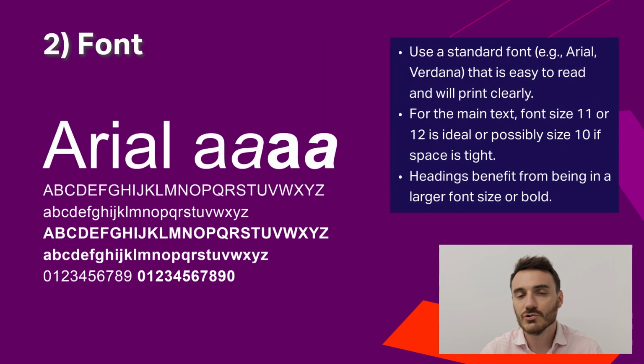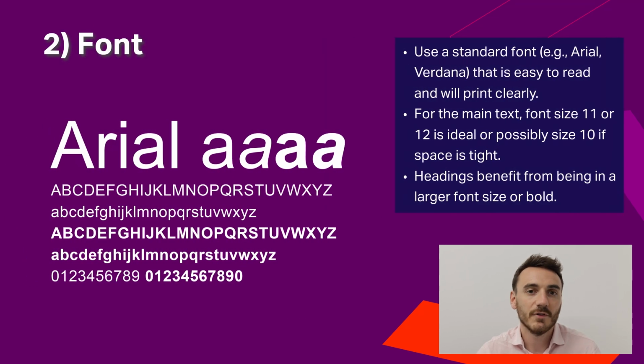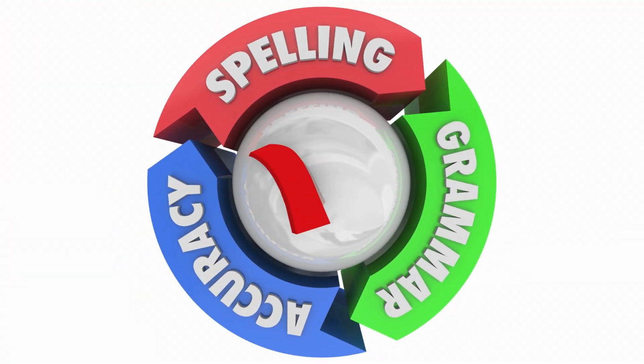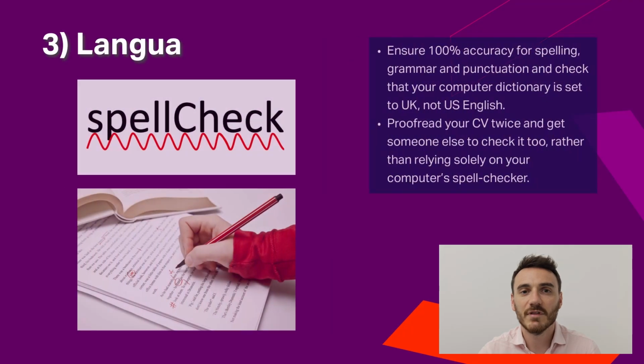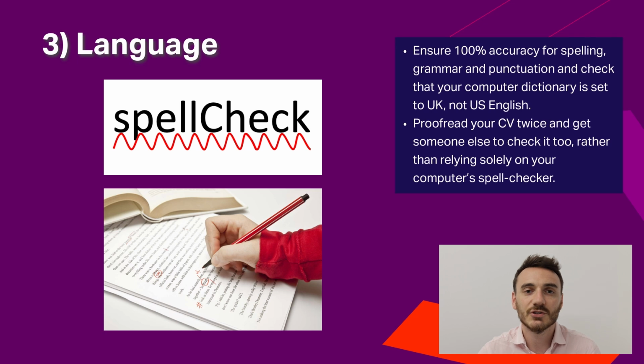Use a standard font such as Arial or Verdana. For the main text, you will be looking at around size 11 or possibly 12. It could be size 10 if space is extremely tight on the page. It's also a good idea to make your headings either bold or a slightly bigger font, or use both. It's important to check, double check and triple check the CV for spelling and grammar and punctuation issues. Make sure everything is 100% accurate, and make sure the settings on your computer are set to UK English and not US English on the dictionary.